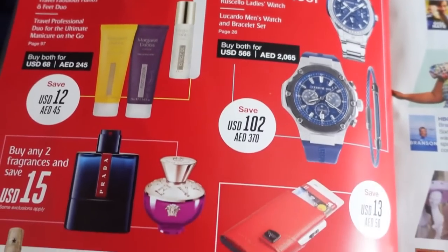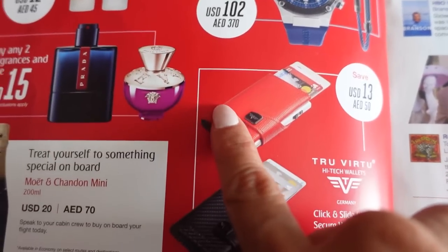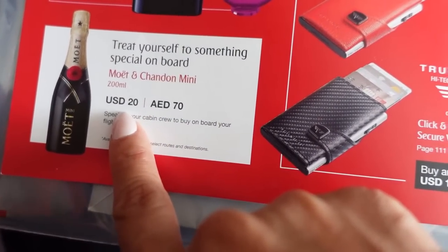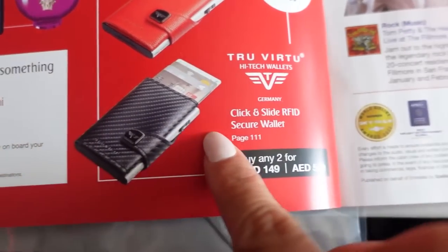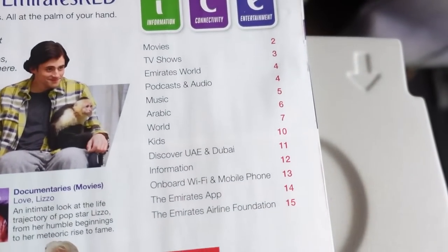Here's a little teaser of what they offer. They have the prices in US dollars and AED. There's a little mini bottle of champagne, $20 US. So we have all the in-flight entertainment.